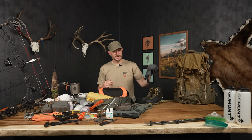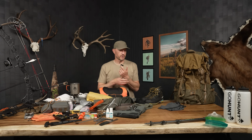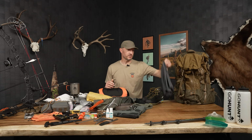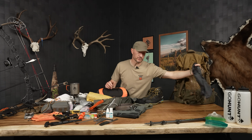These do smell over time because they are synthetic. They're not treated like a merino or another synthetic that's got the silver thread sewn into it. They will stink, but I expect to stink when I'm backpack elk hunting, but those are my favorite boxers and I've not had any problems with them. So that's the Echo from Outdoor Research.